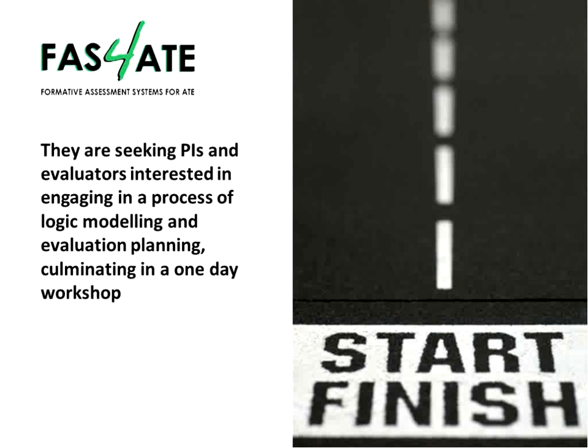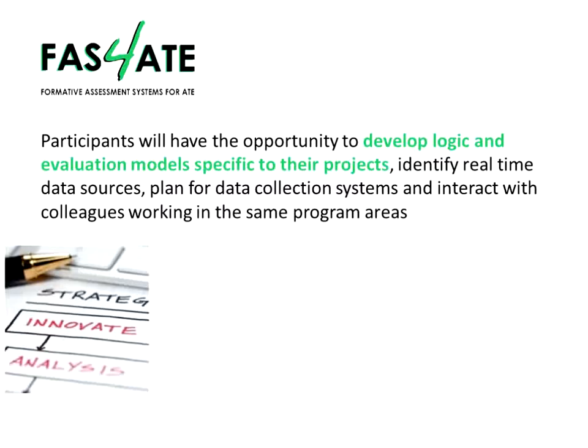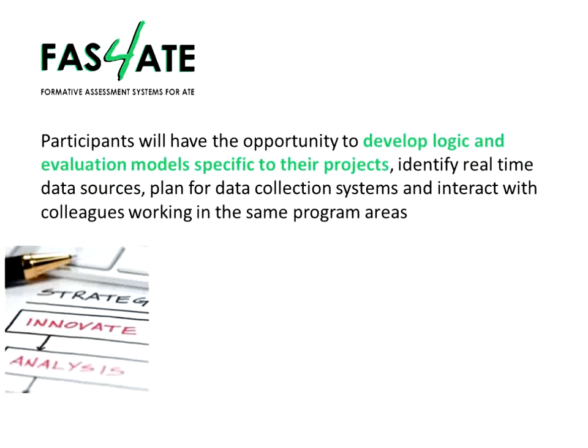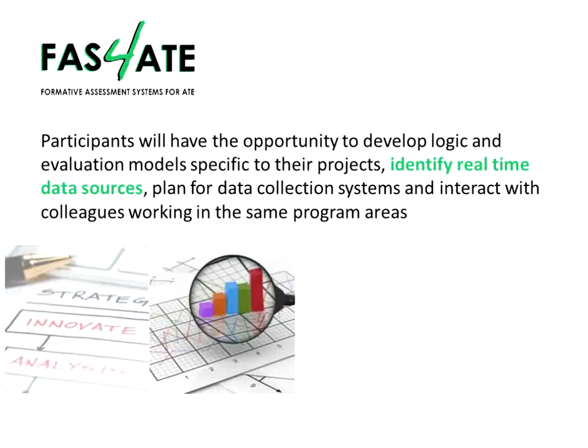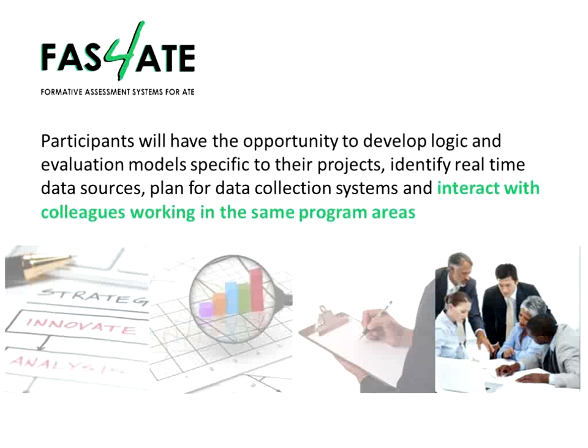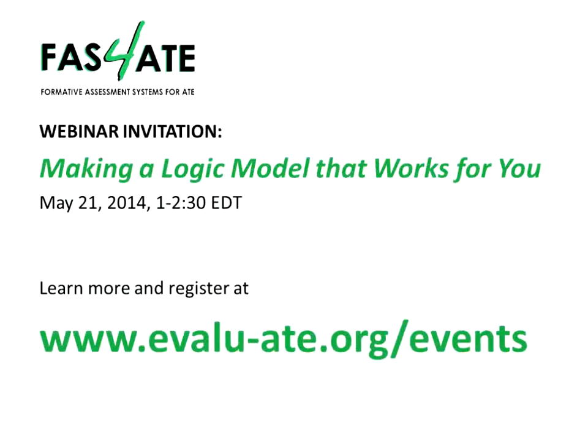The project leaders would like to extend an invitation to ATE PIs and evaluators who are interested in further developing their evaluation framework and can commit to a one-day workshop scheduled to coincide with the 2014 ATE conference this fall. So specifically, they are looking for participants who will have the opportunity to develop logic models and evaluation models for their programs, identify real-time data sources, plan for data collection systems, and interact with colleagues working in the same program areas.